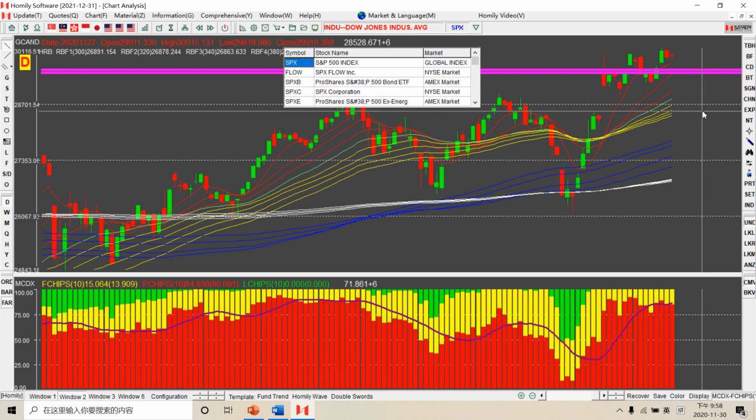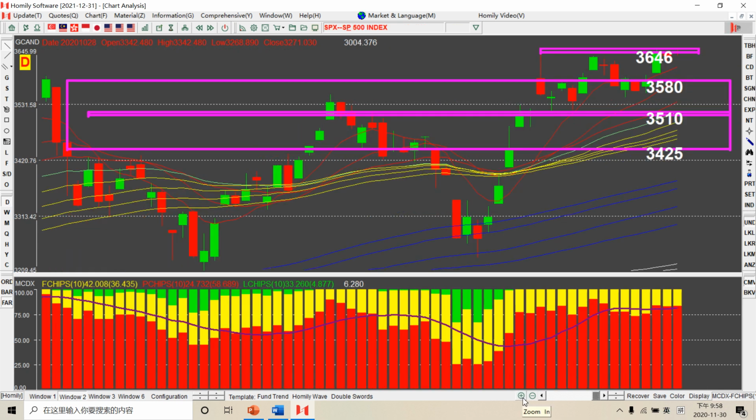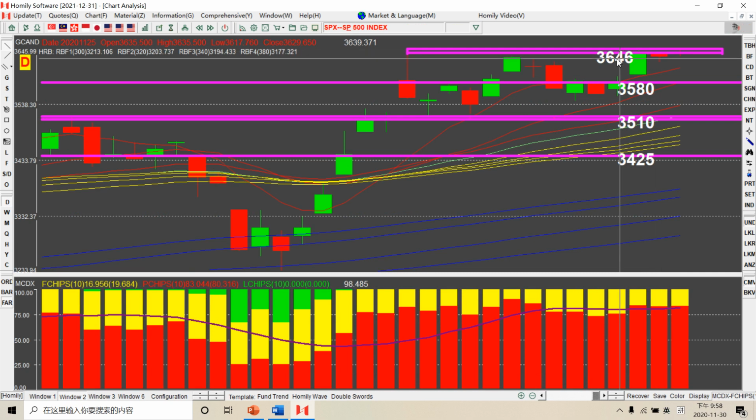And the SPX, this is the support and the resistance level. The resistance is 3646. And if it pulls back, the first support is 3580, the next support 3510, and the last is 3425. If it breaks down this level, it will have a midterm correction.